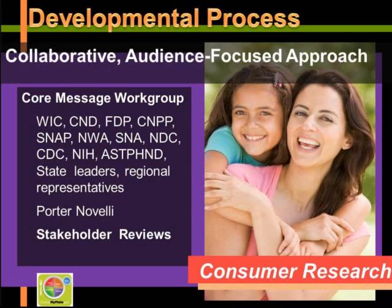Okay, so just to recap from last time, the USDA Food and Nutrition Service and their partners, several of which are listed here on the screen, along with a work group that consisted of nutrition educators, nutritionists, and communication specialists, worked together with the objective of developing nutrition messages and supporting content specifically for moms and kids who participate in nutrition assistance programs.